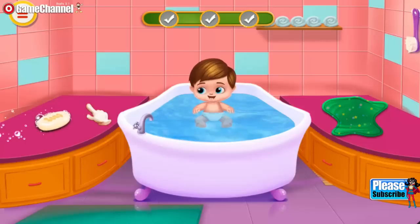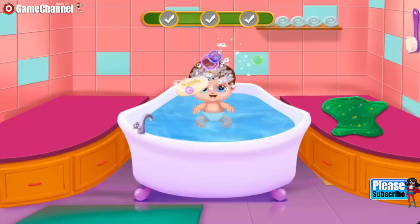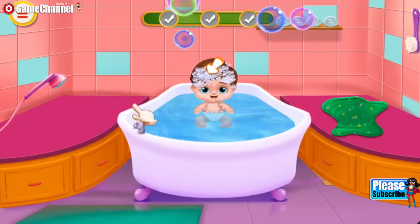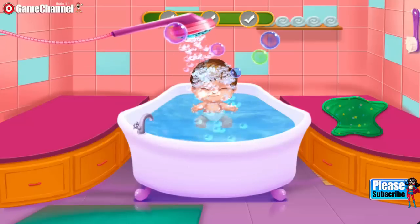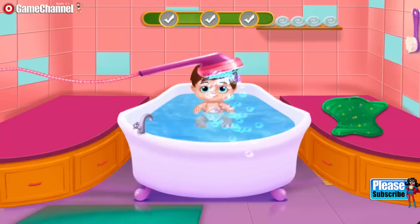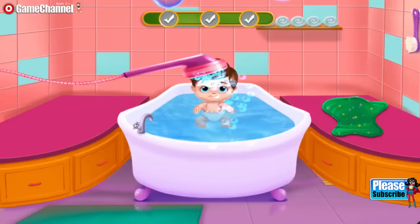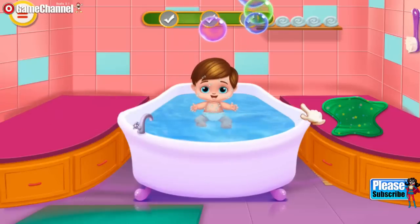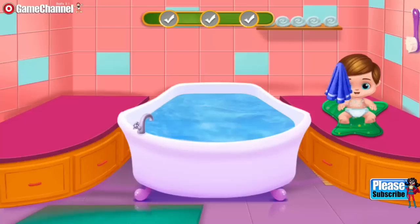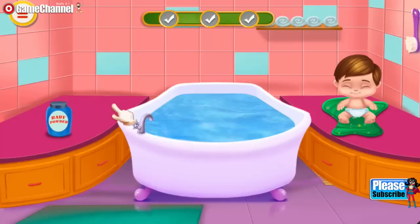Now let's clean the baby. Clean the baby. We are done. Let's take out the baby. Let's dry the baby. Apply some powder. Let's design a creative diaper.